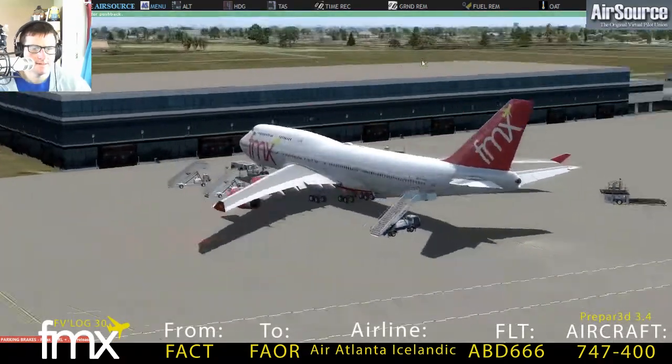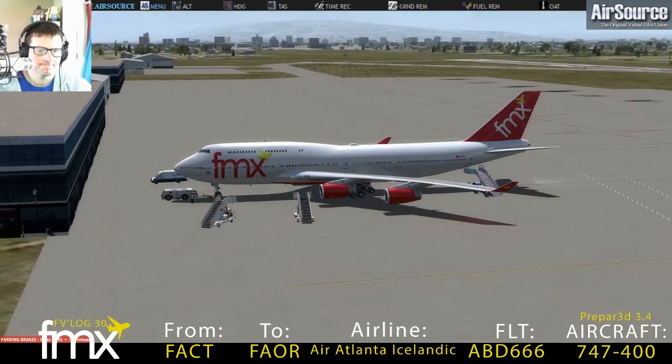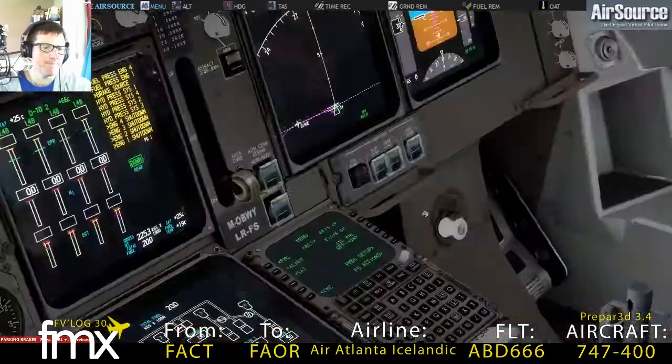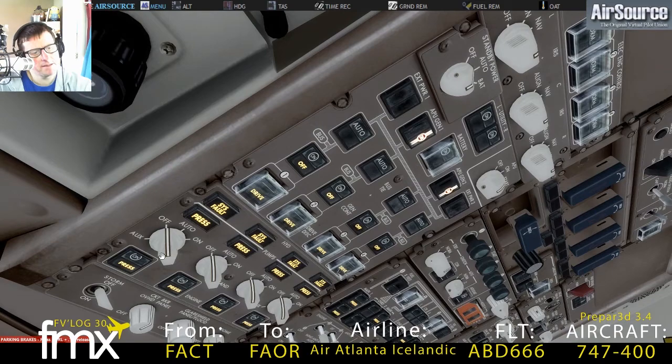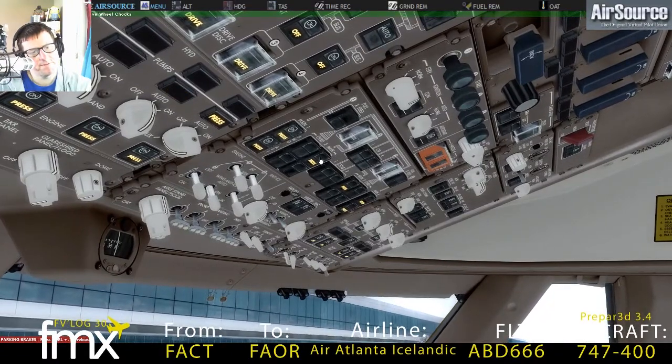Hello, Captain. We are ready for pushback. So the stairs are coming down. Let's do the pre-flight. They're both on. They're okay. Aux on, aux. Leave it in auto today. Fuel. Packs off, we'll leave that one on. Beacon light on.